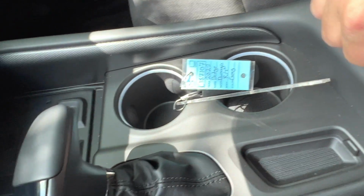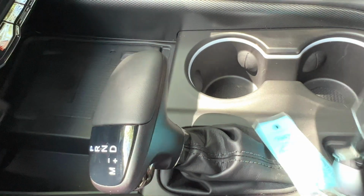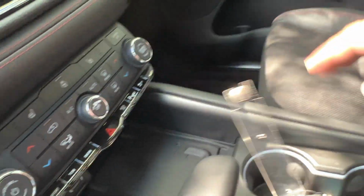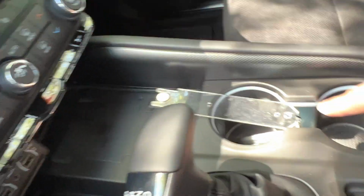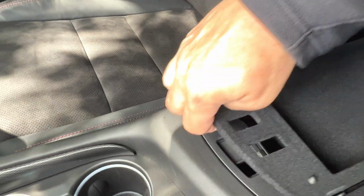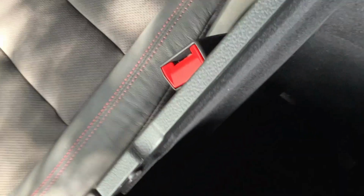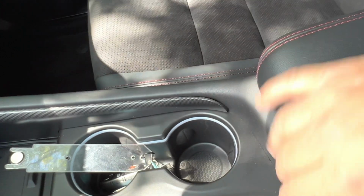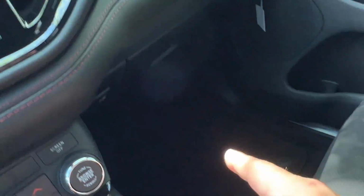Great little spot to leave the key. Clearly you don't have this big clunky thing, but the key does fit nicely in that area when this big key tag from the dealer isn't on there. Cup holders, and it does have lighting right here. It's kind of hard to see during the day. So you've got your initial spot to store stuff, and then even more storage down below there. As you can see with that little sign, it's got the 12 volt as well. And then you got your glove box over here too.